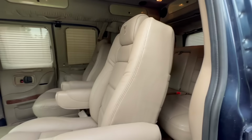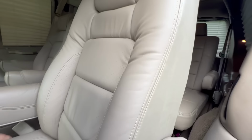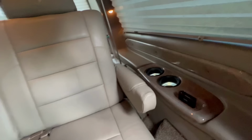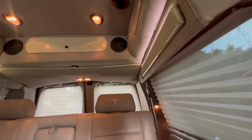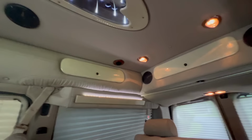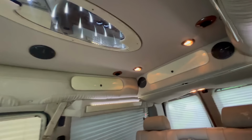Actually, you know what? Let me get this. We'll recline it forward here and show you the back seat area. Three across on the bench here. You can see those lighted cup holders. All the back lighting. You get cabinets all throughout the high top to store whatever stuff you want to put in there. Obviously, we don't keep these things long enough to need to put stuff up there, but DVDs, headphones, gear, whatever you might want to put in there.